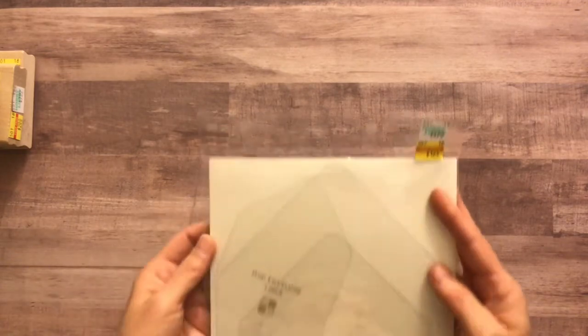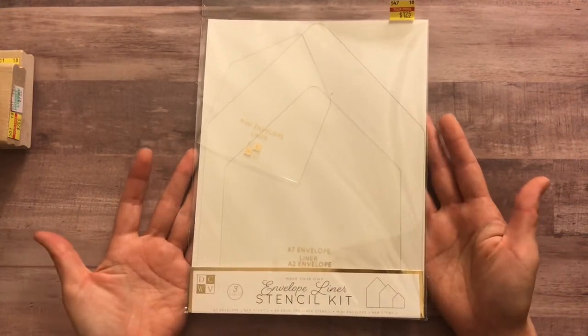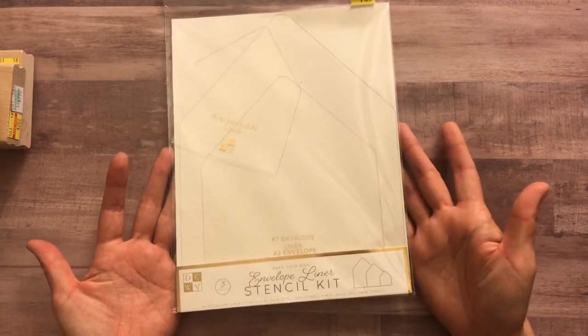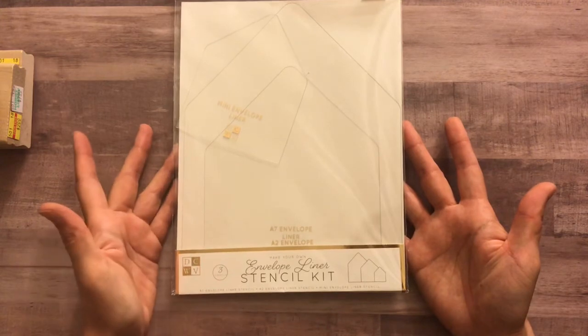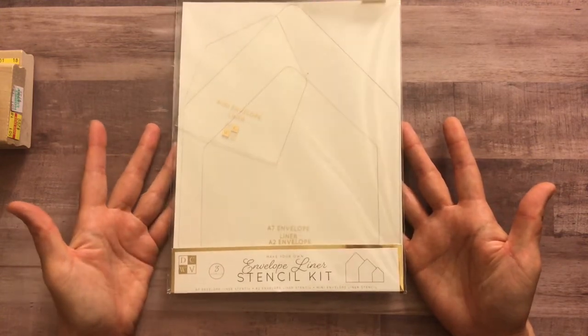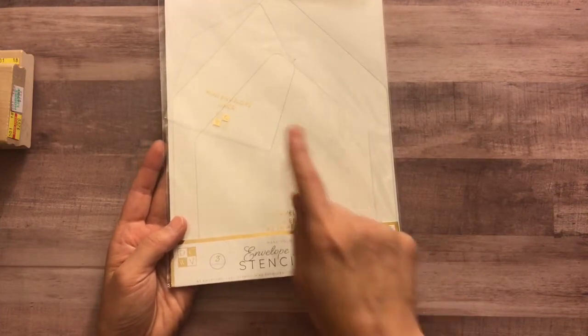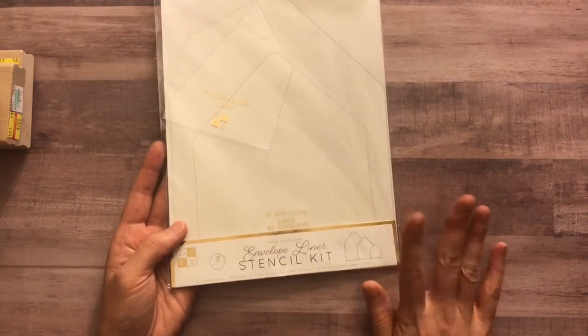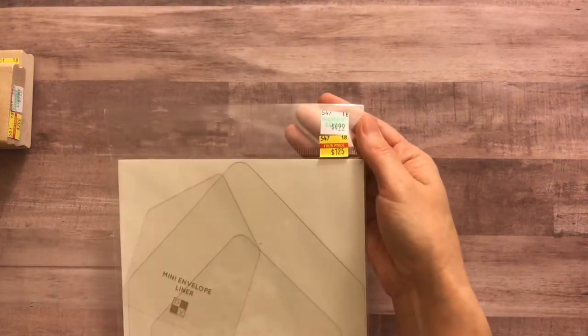I finally found this, sorry for that glare, this envelope liner stencil kit, and I think I found this at the second Hobby Lobby that I went to, but it comes with the A7, A2, and then a mini envelope. So I think this will be good to have in my stash, and as you can see, it was $1.25.